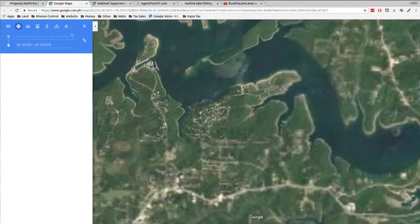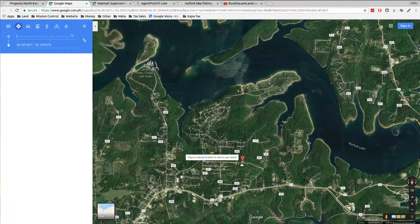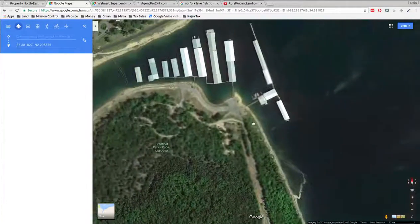So if you click on that link, you can get it in Google Maps, and it brings up the location of the property. It's on a street, a nice looking maintained street next to Norfork Lake. You can see it's got all kinds of nooks and crannies in this lake. There's a boat launch right up here. Let's zoom in on that. I like boating. Maybe it's not your thing, but that's my thing.